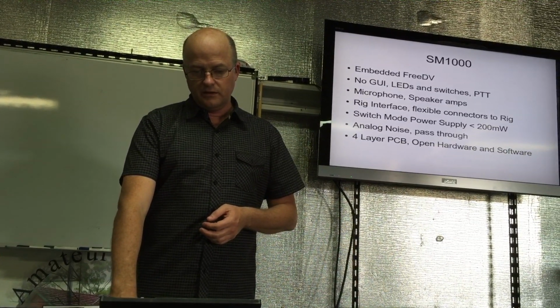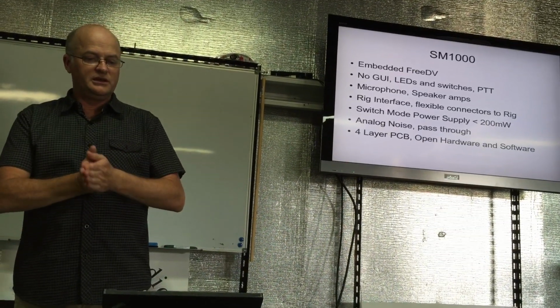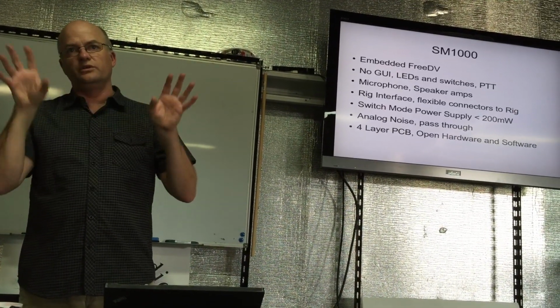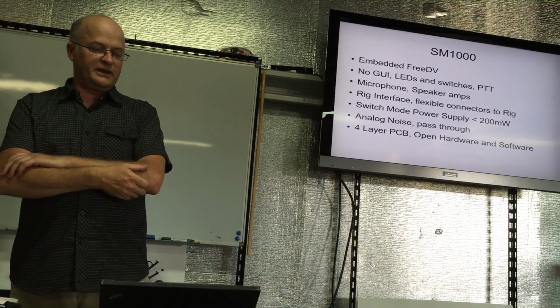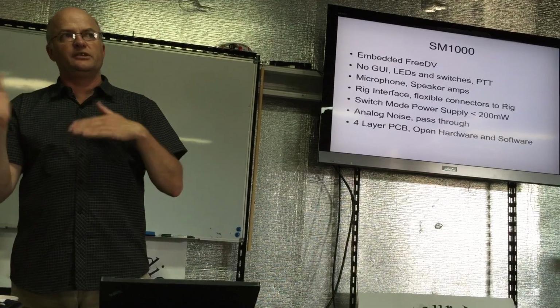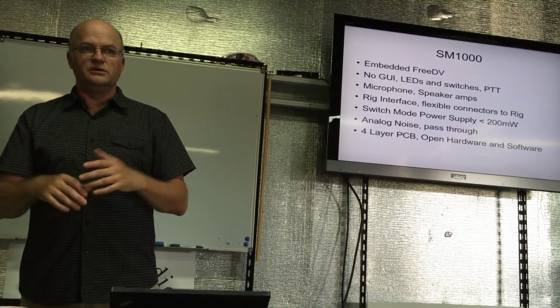One of the challenges we've got with the SM1000, there is no GUI, so we've got to make sure this thing can work without all the fancy waterfall diagrams and things like that. Fortunately, it can automatically handle fairly large frequency offsets, a couple of hundred hertz, so your tuning doesn't have to be spot on. Much looser tuning than single sideband, for example.